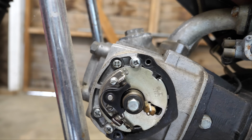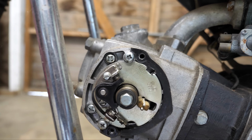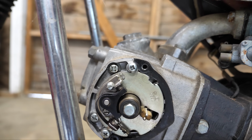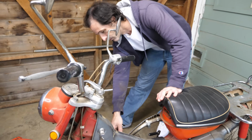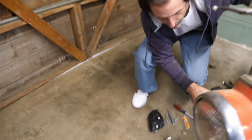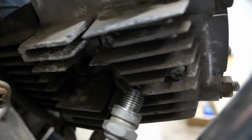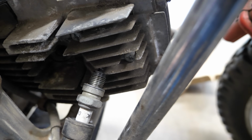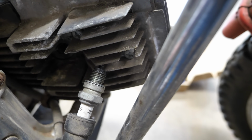I wonder how charged the battery even is. Let's see if the horn works. Ooh. That's the horn. That's depressing. I wonder if the reason the spark plug only sparks sometimes is because the battery's dead. We'll try it once more now that we know the points are clean, but even if it doesn't spark, I bet it will if I put a battery charger on it. Spark! Spark, spark, spark, spark, spark. Every time.